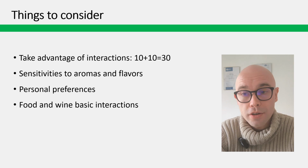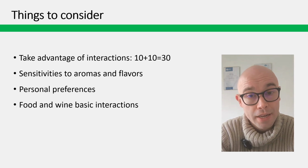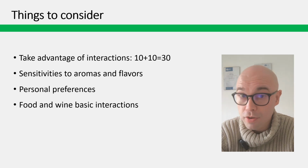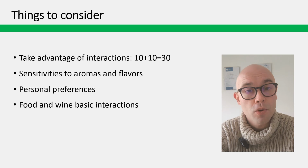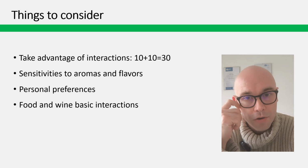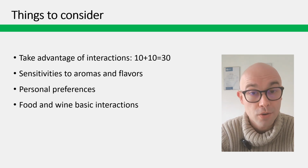So, things to consider: take advantage of interaction, 10 plus 12 equals 30. The idea is that when pairing food and wine together, you can get more pleasure from the interaction than just enjoying food and wine on their own.